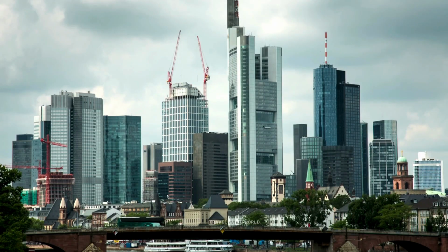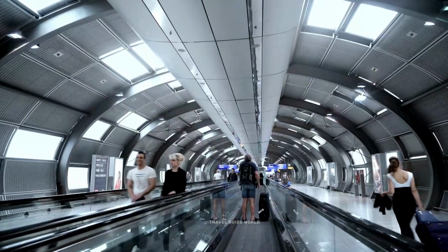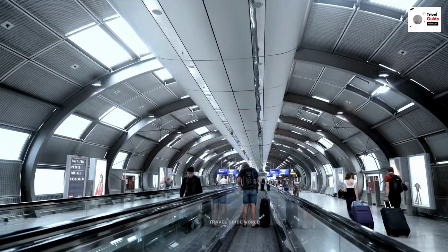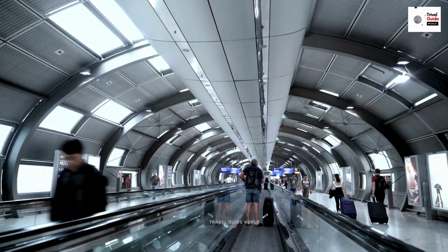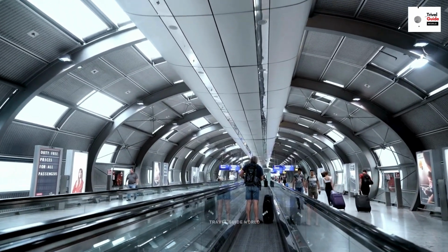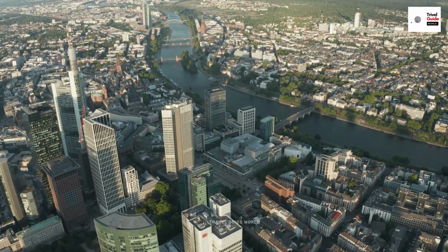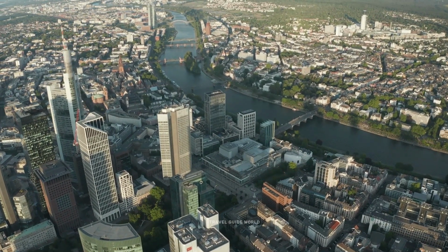First stop, the Römerberg, Frankfurt's historical center. This square has been the heart of the city for centuries, a place where history and modern life blend seamlessly. Imagine walking on these cobblestones hundreds of years ago, with busy markets and people everywhere, the hustle and bustle of merchants selling their goods, the chatter of townsfolk, and the clatter of horse-drawn carriages.